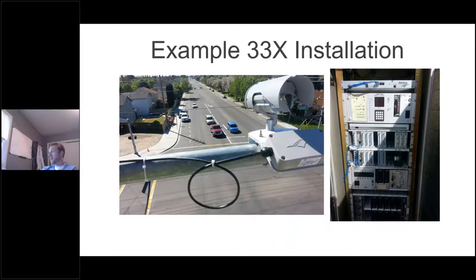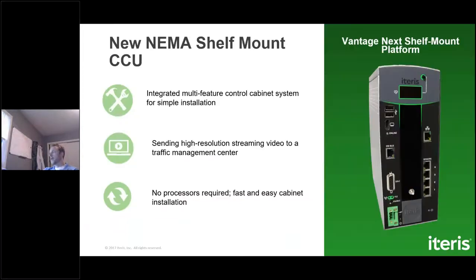Here's a quick look at how cleanly the Iteris equipment can be installed into a 33X cabinet. By reducing the cabling needed for the system and consolidating ports, installing an Iteris detection system won't leave you with a super cluttered, messy cabinet. Iteris has developed a shelf mount CCU for agencies that use NEMA cabinets. The CCU comes in two or four sensor builds and doesn't require any processors at all, as everything is actually built into this single unit. It's about 4 inches wide, 10.5 inches deep, and 10.5 inches tall, so it's not going to take up a ton of your valuable shelf real estate either when you put it into your cabinet.